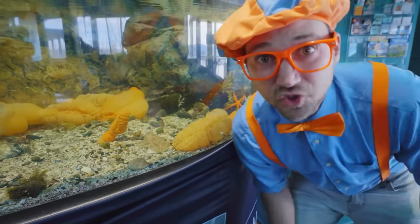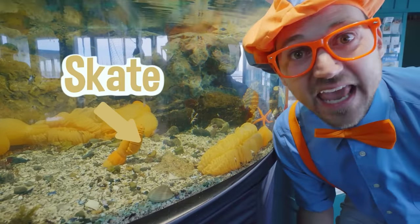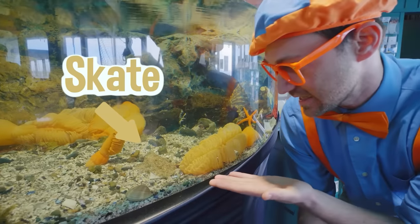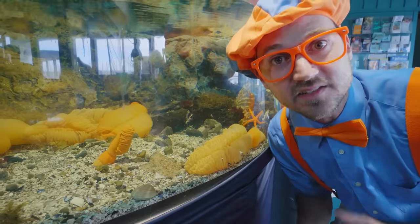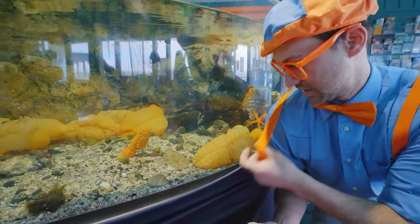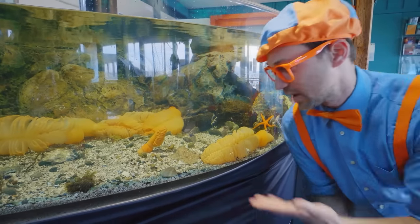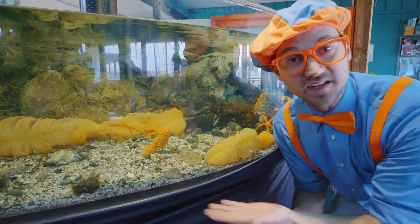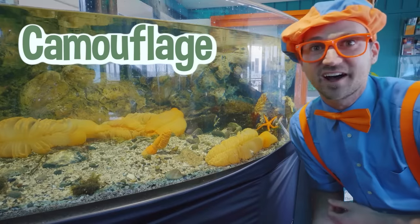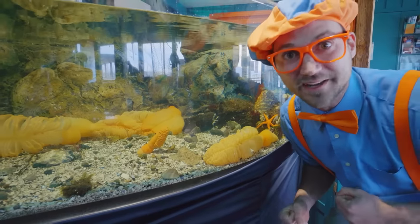Whoa, check it out. Do you see that? That is a skate. It's hard to see because it blends in so well with the rocks surrounding it. Just like how I kind of blend in with this creature right here because we're both the color orange, the skate blends in with the rocks. And that is called camouflage. Whoa! That helps keep it safe from its predators.